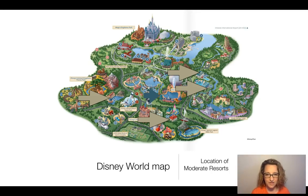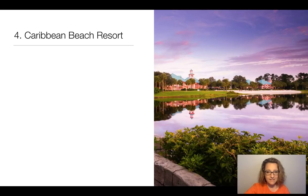The map here of Disney World does show the 4 different resorts. We have a random blue arrow in the middle of the map for some reason, but if you focus on the taupey color arrows, you'll notice that the moderate resorts are a little closer to the parks than the value resorts, but they aren't close enough that they're within walking distance. And like I mentioned, they do use buses to get to the parks, but the commute will be just a little bit less than most of the value resorts. Let's start talking about the rankings of them.